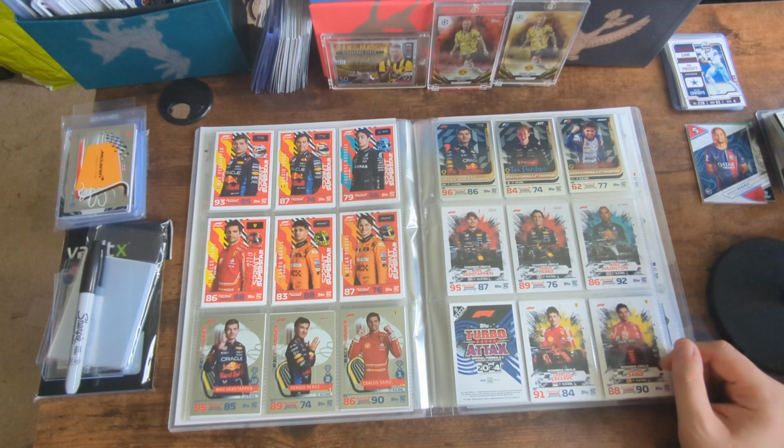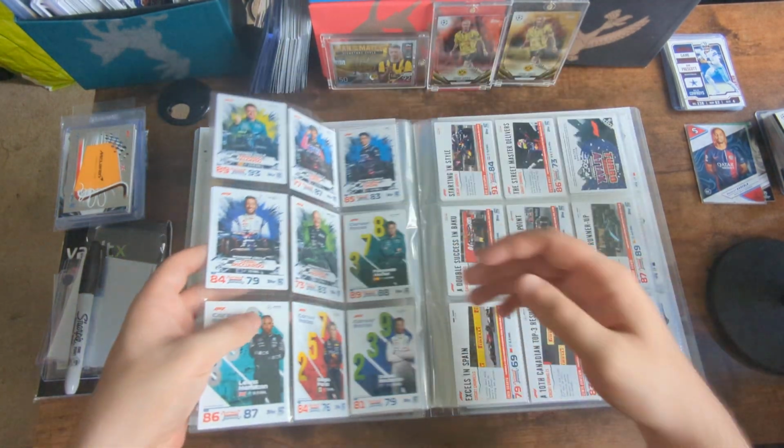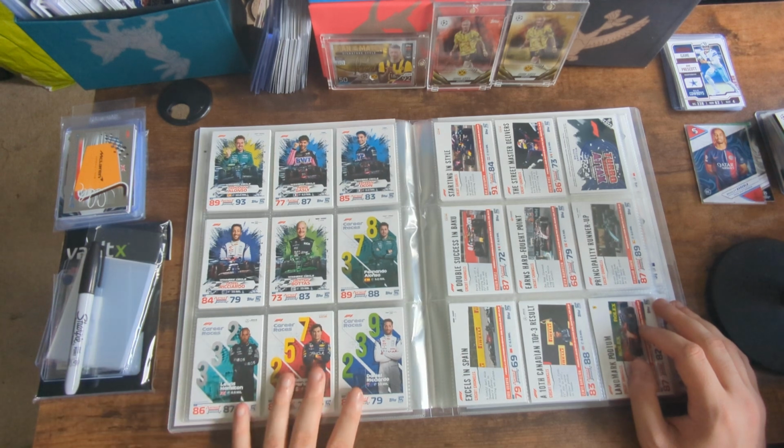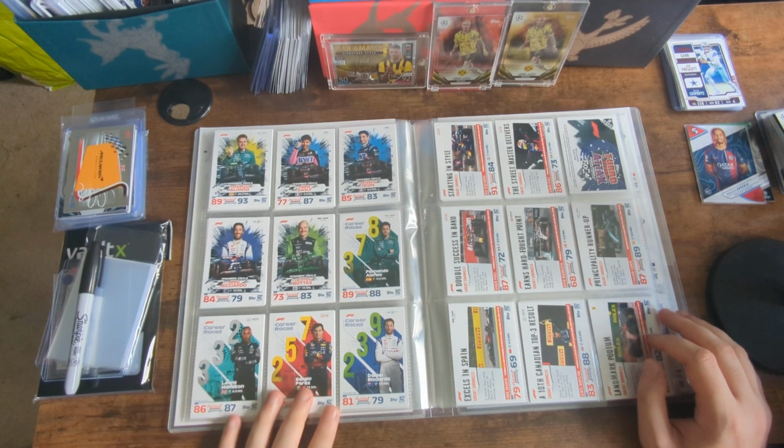They get the job done. They look a bit more premium. They're nice cards. These career races, I like these. They're nice and clean. Not too much white going on there. They're nice little stack cards. I think they look really cool.